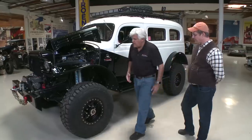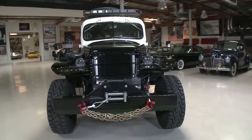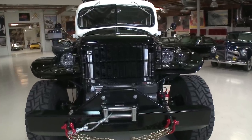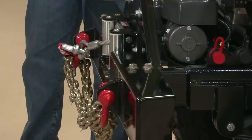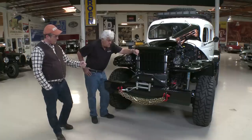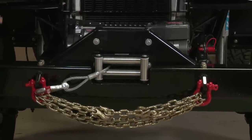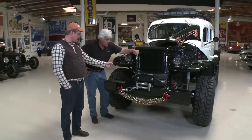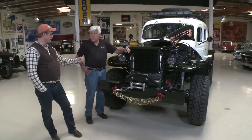Let's come around to the front. Was this original? No. It's debated, but most people will agree, originally these all came as non-winch trucks. Then there was an add-on that could be done in the field to put a winch on the front, so a lot of these you'll see upfitted as winch trucks. We created our own bumper, something very simple, quarter-inch steel, super strong. And we are not running the old power takeoff winch anymore. This is a modern electric Warn winch.